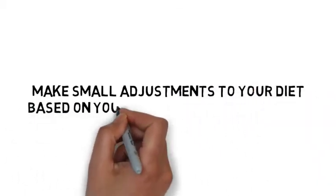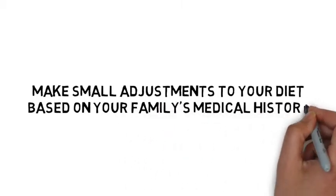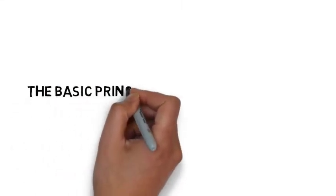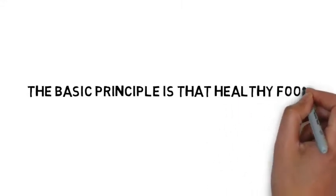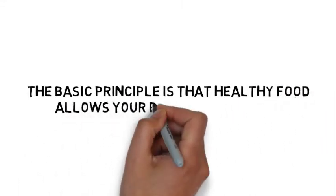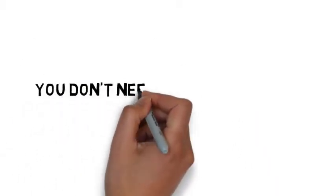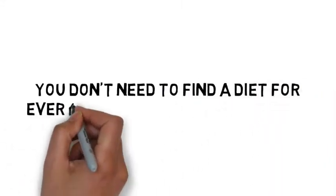The Mediterranean diet has been proven time and time again to be the best base diet for you to build a healthy life from. Understand the basic principle of this is that healthy food allows your body to be healthy. Not only that, but healthy food is expected to help with many other conditions. You don't really need to be finding a diet for every specific disease prevention.